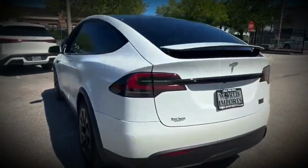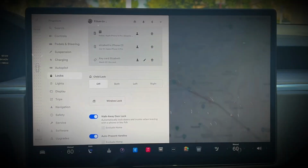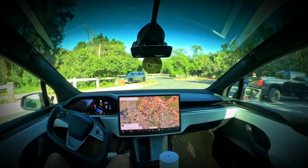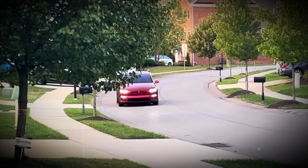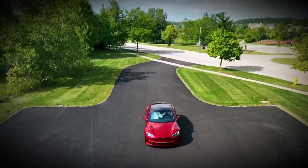The signature Falcon Wing rear doors open dramatically, while the minimalist cabin features a yoke-style steering wheel, a 17-inch central touchscreen, and seating for up to 7 with optional third-row seats. Tesla's autopilot system and over-the-air updates keep the tech constantly evolving, while premium materials and an expansive glass roof enhance the driving experience. Practicality is not sacrificed for performance.